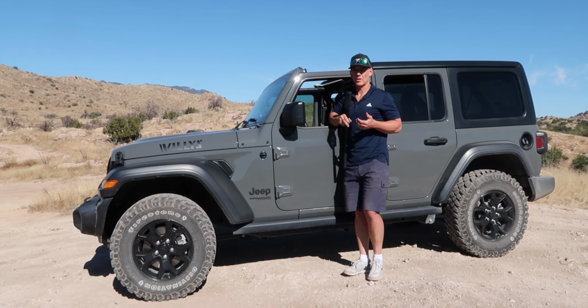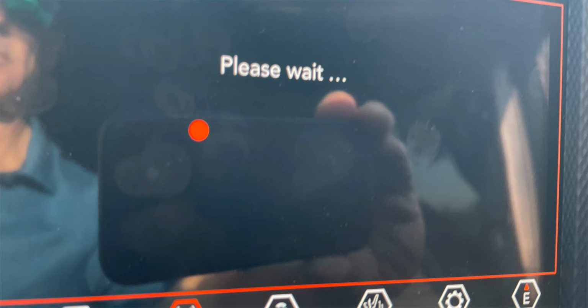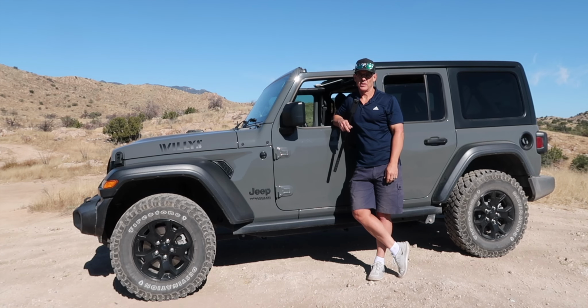One of the other issues I wanted to mention real quick, it's kind of intermittent. It doesn't happen all that time, but it has to do with the head unit. And sometimes it just doesn't load. You'll turn the car on and you just get these orange dots across the screen and it's just not loading properly. So that's a little bit annoying. It doesn't, again, happen that often, but the only way that I've found to cure it is to turn the car off, turn it back on, and it seems to load fine.